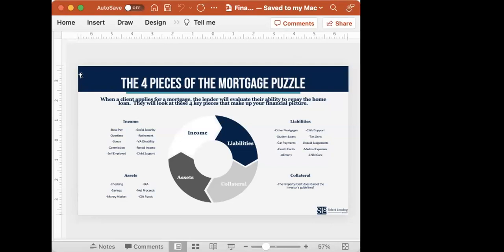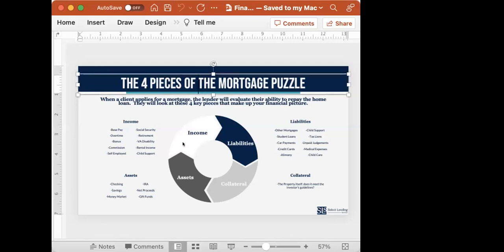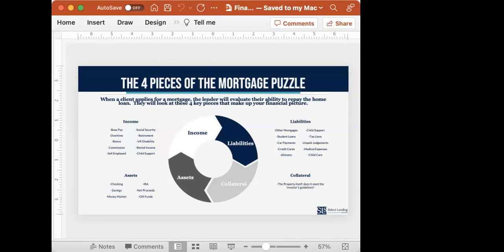That's awesome. So we have a question in the chat, which is they would love the slide to share with the clients. And Arlene, I think is it the 4 pieces of the mortgage puzzle or the mortgage process slide that you were talking about? The mortgage process slide. Okay, perfect. Yeah, you can share it with them.